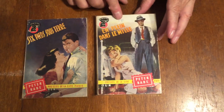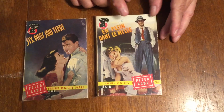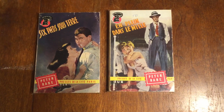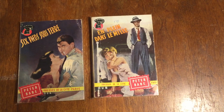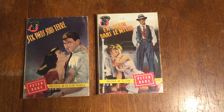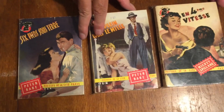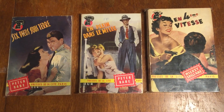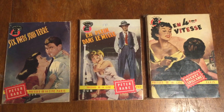Number 300, another Peter Rabe book. It looks like the cover for Benny Muscles In, and it may be that book, I'm not sure. A lot of these covers you'll see are very familiar in this series from the American editions. This is number 134 from 1953, Kiss Me Deadly by Mickey Spillane. And this is number 42 from 1952.